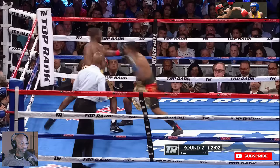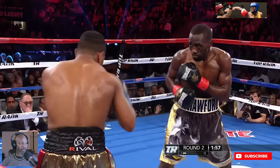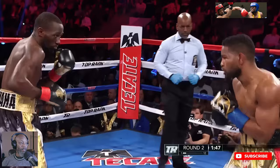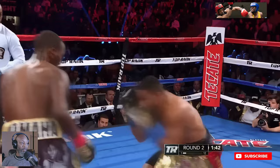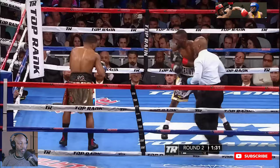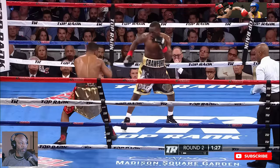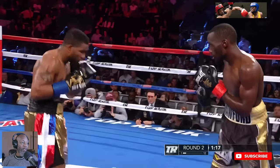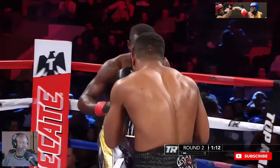All right, so Diaz just made the adjustment that I talked about earlier, where he's trying to follow Crawford's jab. They got effectively clinched. Diaz got on the inside, or got in the pocket. Crawford was effectively able to clinch him. Crawford is using his lead hand a little bit, kind of throwing, just subtly throwing off Diaz's timing. Boxing is a manipulation of distance and timing. You need to have your opponent's timing to counter him.